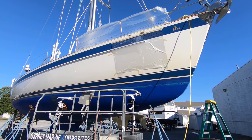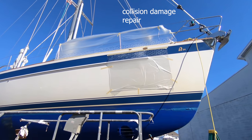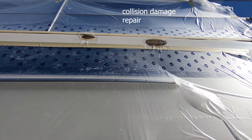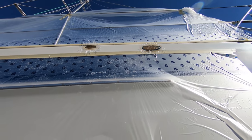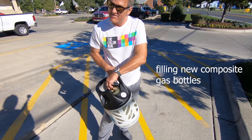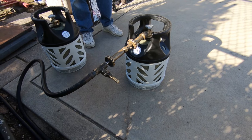Second day in the yard. Work started on the outside. On the inside, we started three days ago. Close up. Drying off. We are filling our gas bottles, ready for cooking.